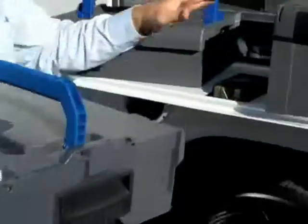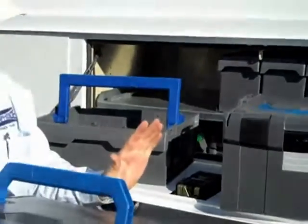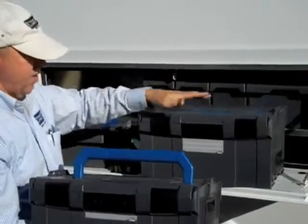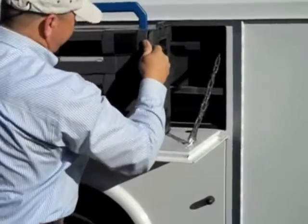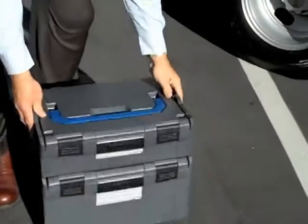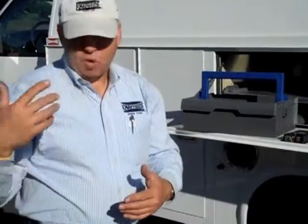Now you can feature putting small parts, tools, equipment, going from the vehicle into a job site, taking care of business all in one fell swoop. Or better yet, you can stack a number of these together, put them on a two-wheel dolly, and go into the job site with heavier tools and equipment. Stack these up as high as you need or high as you want. Take it in, completely do the job, come back out, you've created more billable hours.